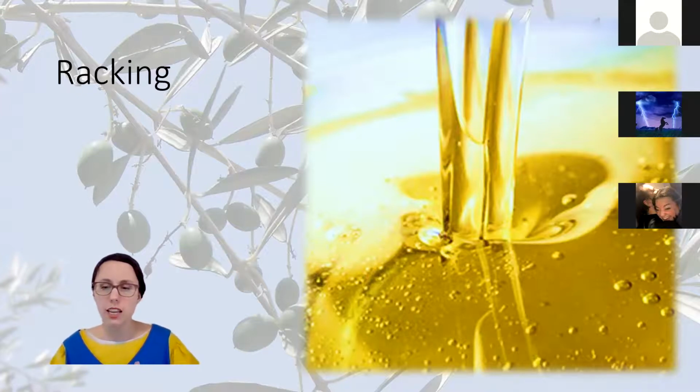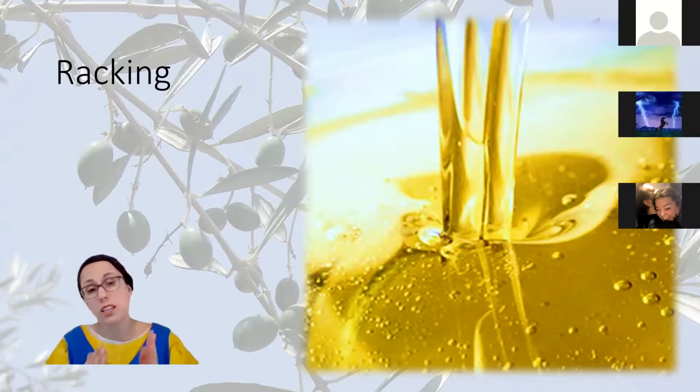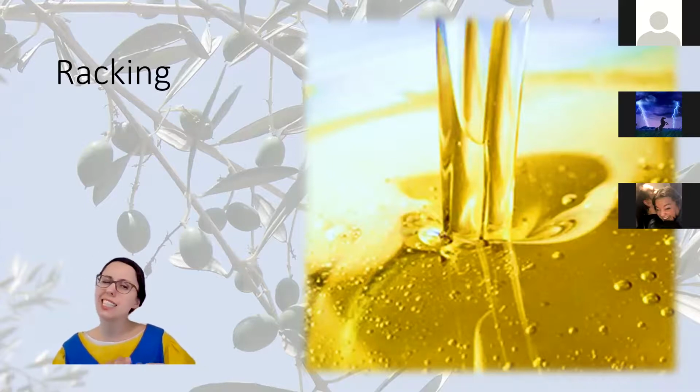Columella indicates that they're moving through 10 rounds of racking based on his equipment specifications. And Cato recommends, if possible, to draw the oil off twice a day because the longer the oil sits on the dregs and pulp, the worse it is. That's kind of how he puts it. So he really is recognizing the same things we are. And his equipment lists seem to indicate about 12 moves.